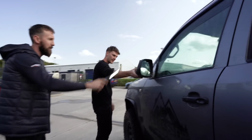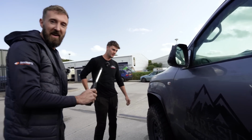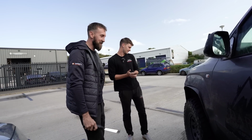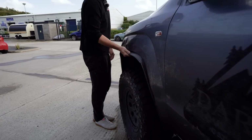Yeah, that mirror we actually had a repair bracket for, so I managed that one. It was me, I did that one. Not looking where we were going. We were looking at something else because I was in the passenger seat, and it took the mirror straight off. More dents. See, look at that. Yeah, Flexi arches. It worked a treat.